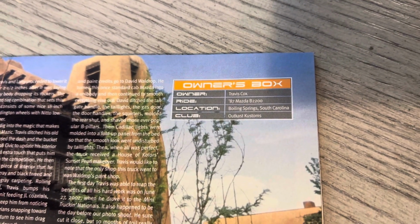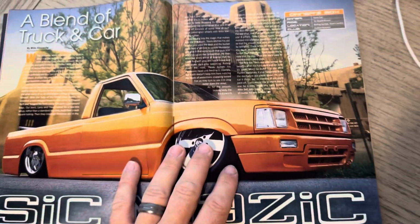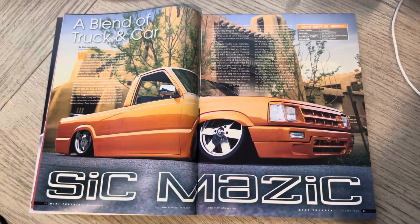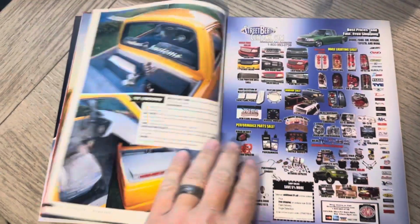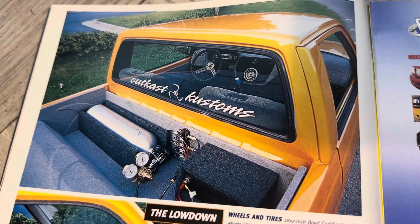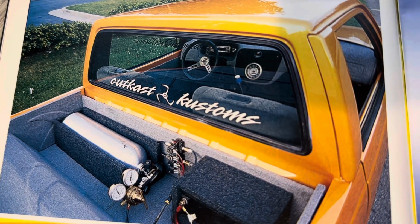You know, look at the owner's box, a clear little deal setup. This thing is super sick. You can see that it is a unibody, which is insane. It's a nice color. But, oh, by the way, you have the nitrogen tank in the back.